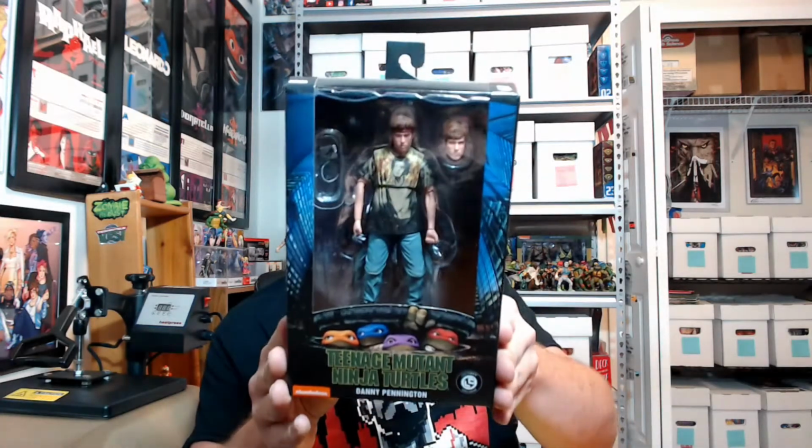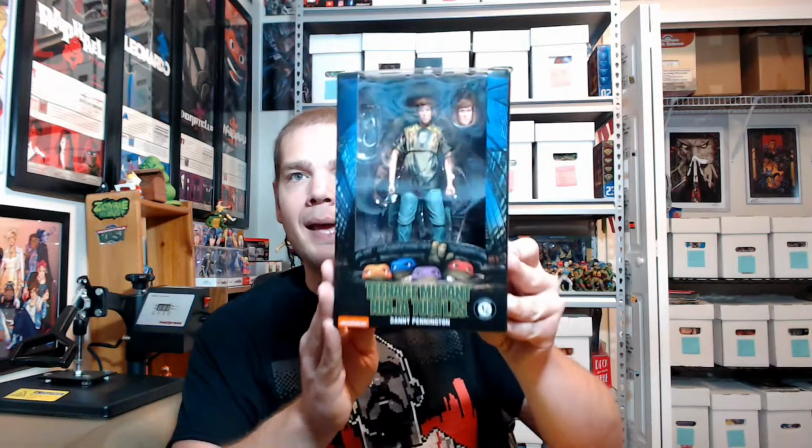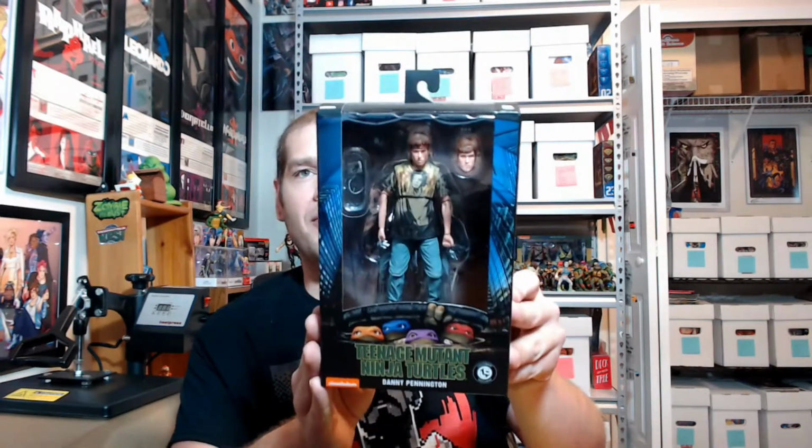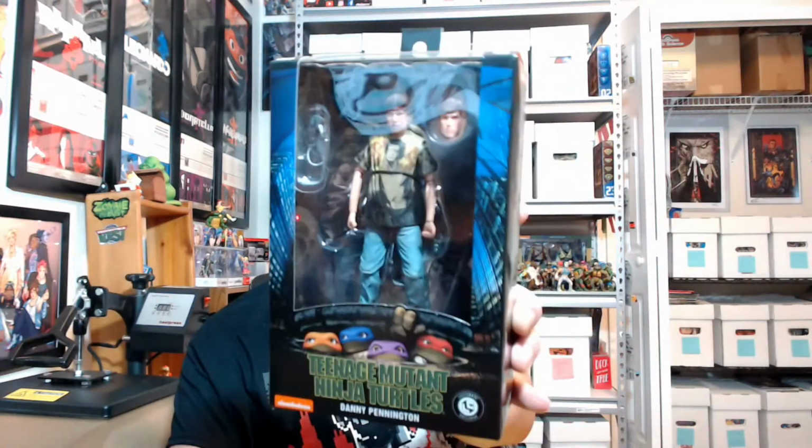So the main event, obviously, that drew me to subscribing to all these boxes is the Danny Pennington movie figure. Because as a kid, I always wanted like the Kinos and the Danny Penningtons to play with the other characters that I have displayed back here now, but they never made them for whatever reason. So finally, in the year 2021, we get Danny Pennington as an action figure. So I had to have that. It's the only time he's ever had a figure. So very happy to get this in the collection finally.